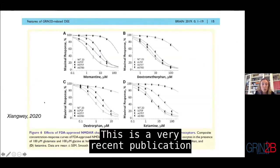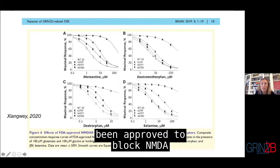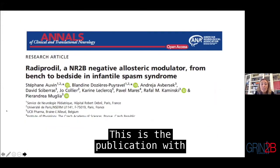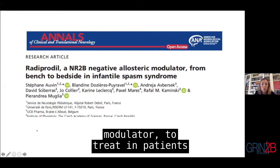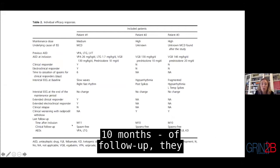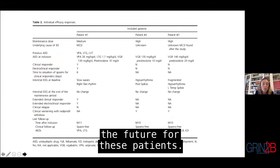This is a very recent publication showing the in vitro effect of the different kinds of drugs that have been proved to block NMDA receptors. It has been proved in particular in GRIN2D, and they have a similar effect, in fact. And this is the publication with radiprodil, an NR2B negative allosteric modulator, which has been proved to treat patients with infantile spasms. After 10 to 11 months of follow-up, they remain spasm-free. So maybe it is an option in the future for these patients.